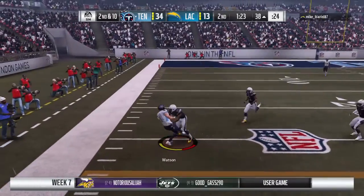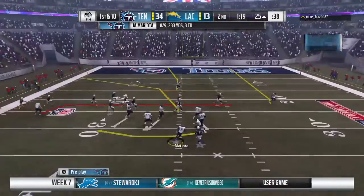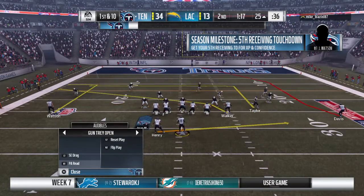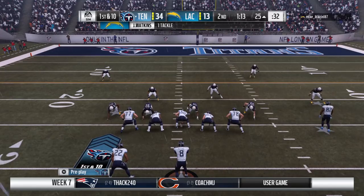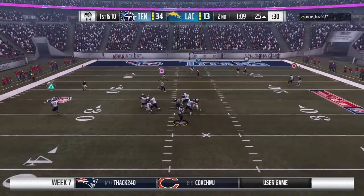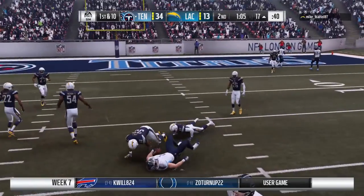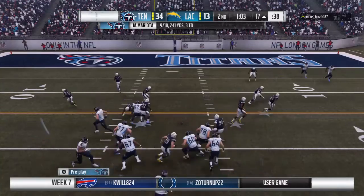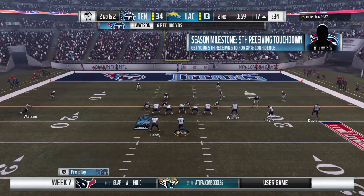Throwing the out route, incomplete. That's Watson. And they're able to get this one past the 30 down to the 25. The Titans efficient passing on this drive. There's another first down. Mariota now to throw on first down. Finds his man, Watson, over the middle. And he'll get it down this time to the 17. A good pickup there. 8 yards on the first down completion.